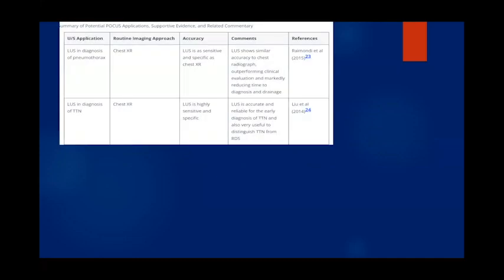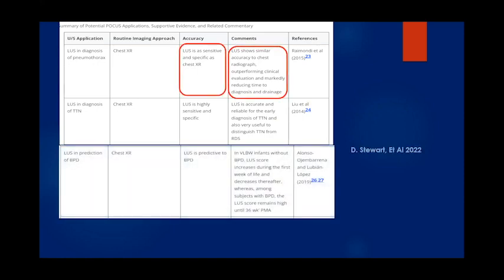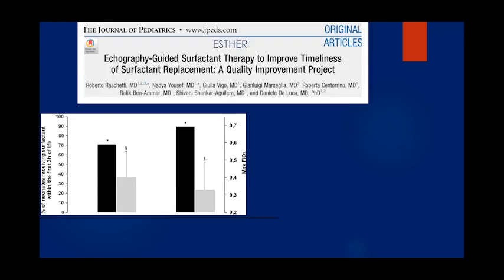If you look at the American Academy technical report, they look at the use of lung ultrasound for pneumothorax. They say that it is as sensitive and specific as chest X-ray, but it actually outperforms the X-ray because it reduces the time to diagnosis. And with regard to TTN, it is highly specific and sensitive, and it is very useful to distinguish TTN from RDS. It also has some predictive value, which is something that we are not seeing in lung ultrasound, that certain lung ultrasound scoring early in life can actually predict BPD later on in life.